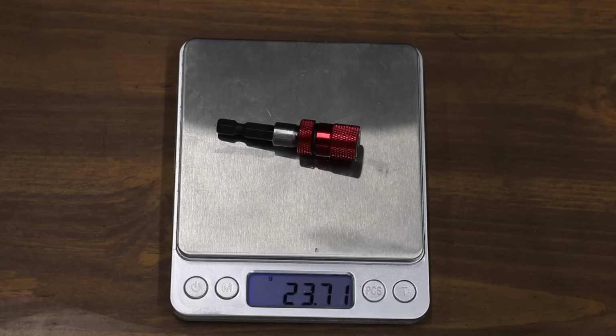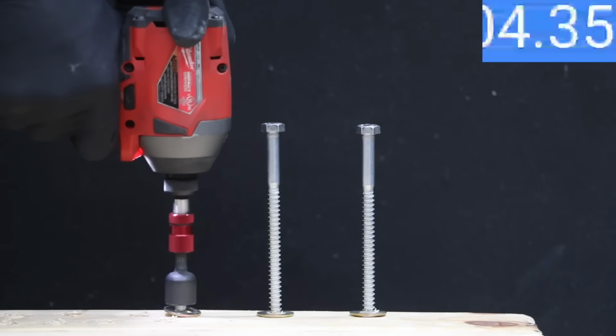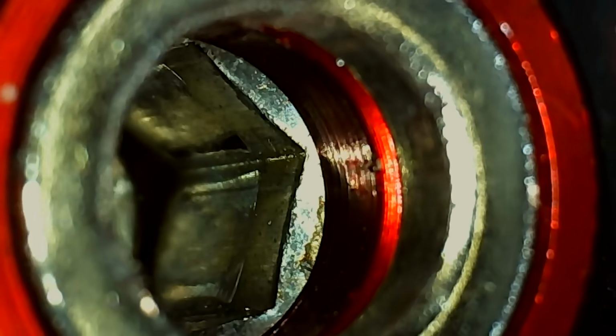The Neiko weighs 23.7 grams. The Neiko is constructed of 2 pieces pressed together, and the Neiko is slower than average at 5.4 seconds per screw. 88.6 degrees, and the Neiko experienced a very small amount of wear.